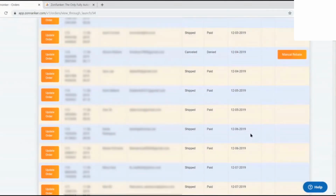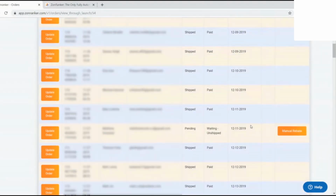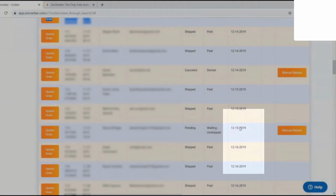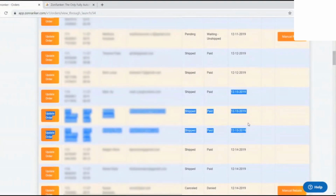So even if multiple orders happen on the same day, that doesn't mean that all of the review follow-ups need to happen at the same time. They're actually staggered to start off at a lower amount. And then as we get down here, we can see, for example, on the 16th, that there are more reviews being requested than early on. So it'll do 2 for a while, then 3, then it can go to 4.